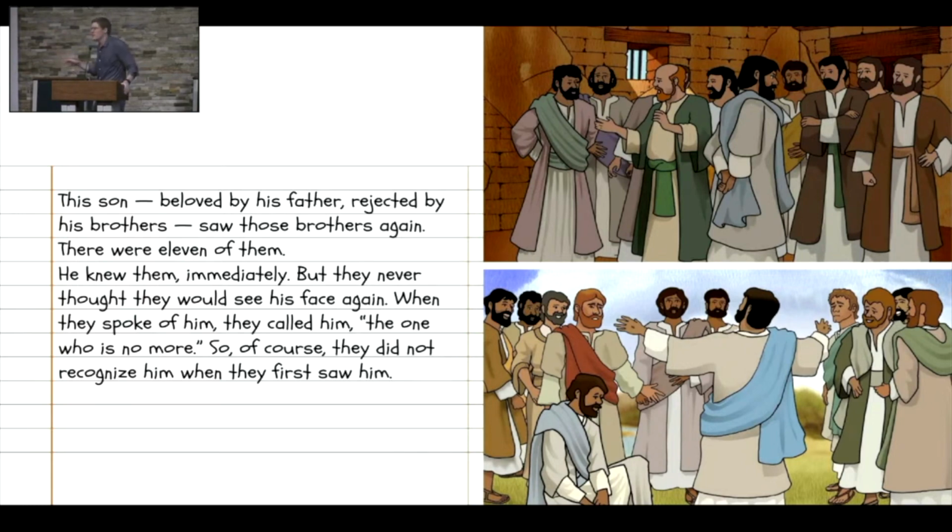Remember John chapter 20? Mary Magdalene goes to the tomb and she sees the empty tomb. She's walking away from the tomb, and then she sees this fellow. She supposes him to be the gardener. She doesn't recognize him until he speaks her name. And then she sees.